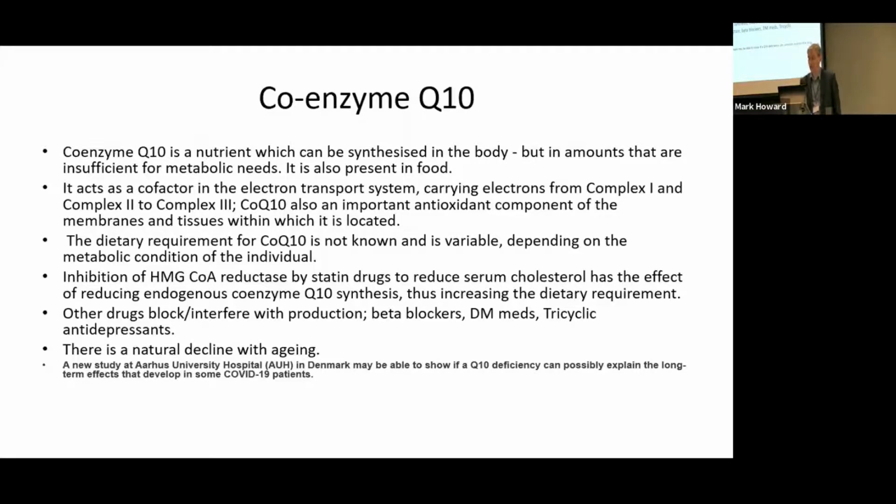There are also other drugs that can block or interfere with the production: beta blockers, diabetes drugs, tricyclic antidepressants. And it's a fact that CoQ10 will decline with age. So potentially, as you grow older, you're going to need more. That will vary depending on what you do in the meantime.